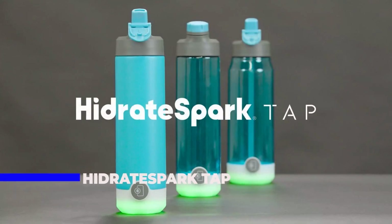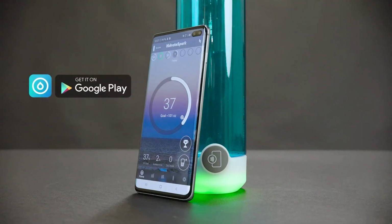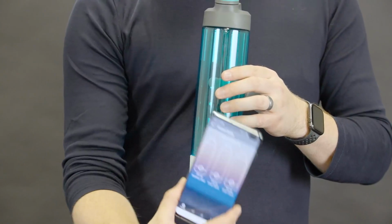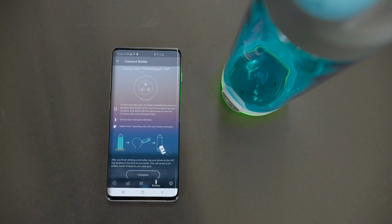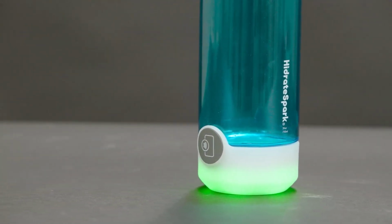Hydrant Spark Tap. The Hydrant Spark Tap is one hell of a good deal for a smart water bottle and has innovative features such as a tap-to-track technology that lets you track how much water you have been drinking with just a tap of your smartphone to the bottle. It also has an LED light that lights up every hour for 12 hours to remind you that you have to hydrate.